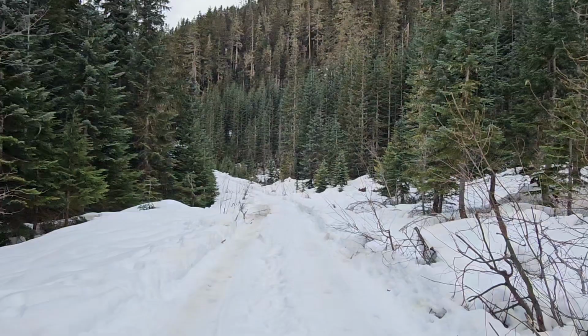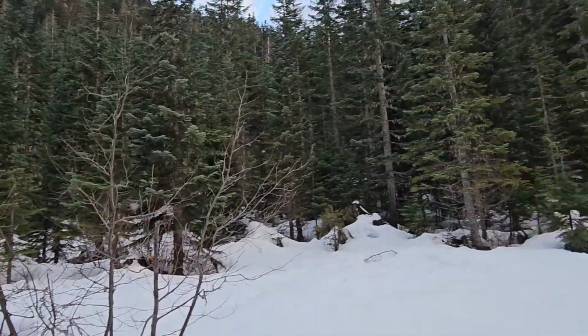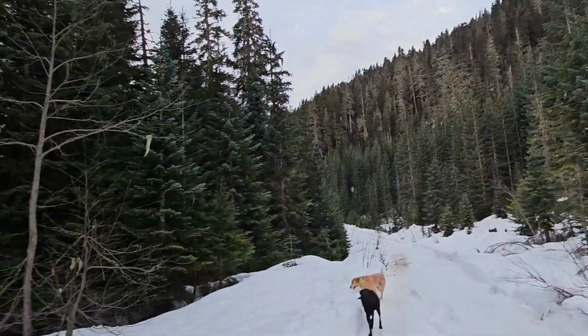But it's just part of the game of coming up here. It's public land. I can't get overly mad at people that come up here and use it as well, as long as people are using it responsibly. It stays public and doesn't get gated, right? All right, let's go check this line.